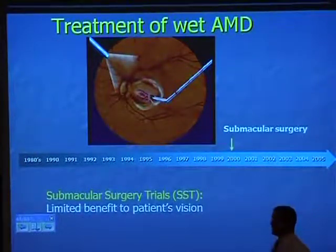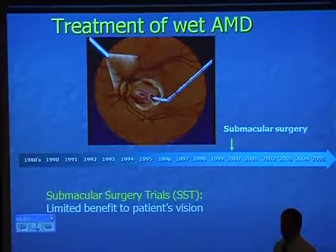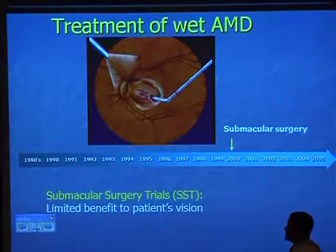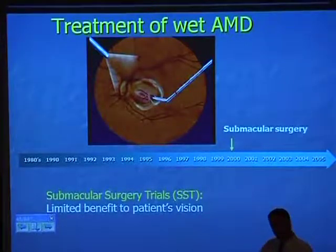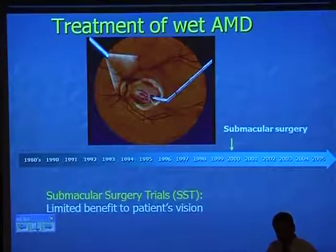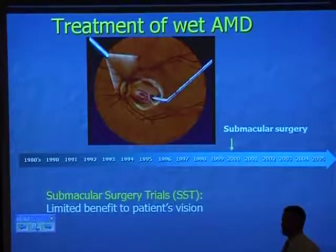About the year 2000, actually this started probably in the mid-1990s, one of the neatest things that ever got developed for retina surgery, and I'm telling you, this is neat. We can actually go underneath the retina with little bitty instruments. We put a little fluid in there to kind of lift the retina up, and we take these little fancy tweezers under a microscope and go under the retina and grab those leaky blood vessels and pull them out. And I'm telling you, this is better than any video game you'll ever play because it's just awesome.